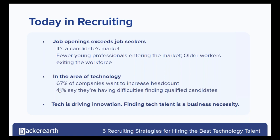Specifically, when we talk about technology, there was an article in TechRepublic that said 67% of companies want to increase their headcount, but 41% say that they're having difficulties finding qualified candidates. As our boss was talking a little bit about the HackerEarth platform and some of the innovation that they're doing as a company, we know as business professionals that tech is driving organizational innovation. So finding the best tech talent is going to be a business necessity. So the question becomes, what are we going to do about it? How do we find the best technology talent?